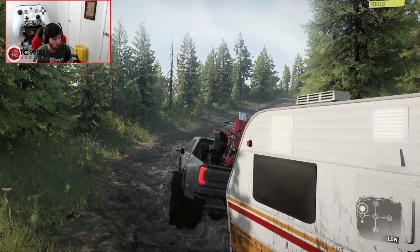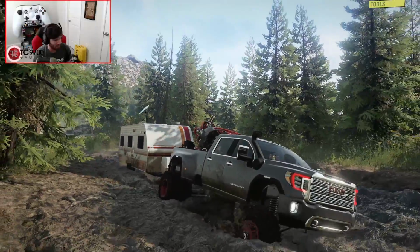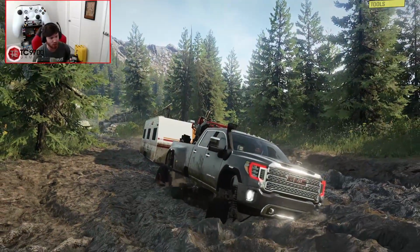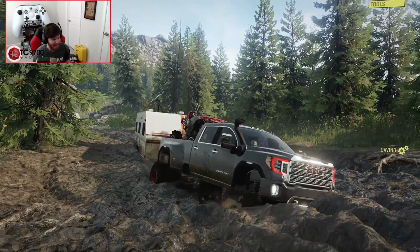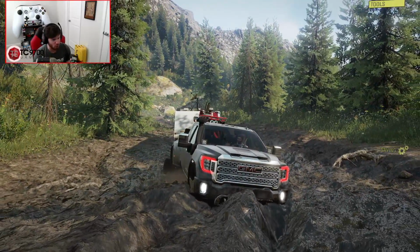Yo, we got some gnarly mud to deal with now. This is not what I expected to have happen, but you know what? I'm up for the challenge because this truck is up for the challenge. Look at it. Okay, I'm putting it into just low. We're buried up to the front bumper.